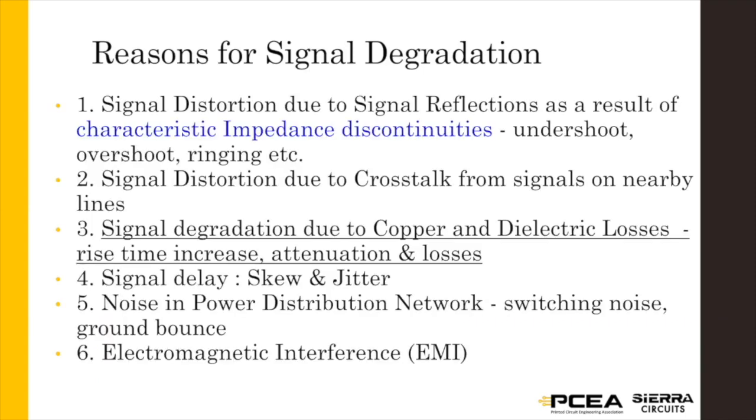So here, Atar came up with this list of reasons for signal degradation, and we have materials on each one. At the end of the slide, we're pointing to some of those references. But we're going to focus in on point number 3, which is the signal degradation due to the copper and dielectric losses. So I'm talking about that today.